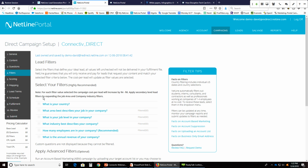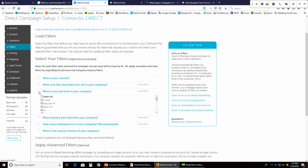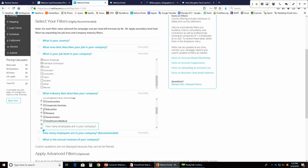This is what allows you to really control the flow of data from content engagement through to your client. Perhaps they don't want to actually engage with an engineer who is particularly interested in a spec sheet that's been published. And so you can actually go in and by job level and by job area and by industry, decide what you want to filter on. And by filtering on those values, you can control exactly who gets sent to your customer and who doesn't. And so if I'm looking at industry, that can even go into sub-industry filtering and so on.